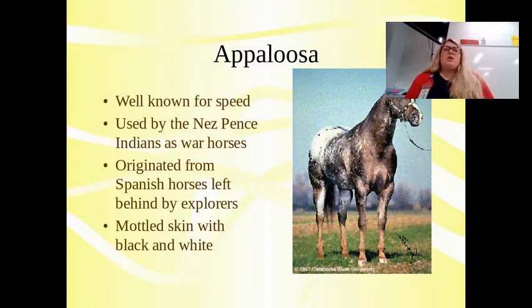As I mentioned, they have mottled skin with black and white kind of mottling. And usually it's a darker brown to black coloring on the main body of the horse. So some positives, they're fast. That makes them more of a warm to a hot-blooded horse. There's not necessarily a major negative, unless that is something you don't want.